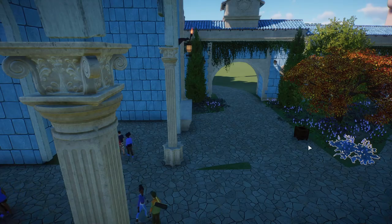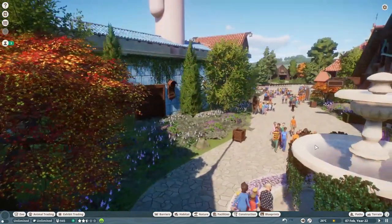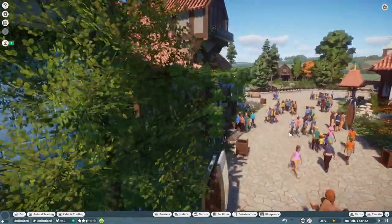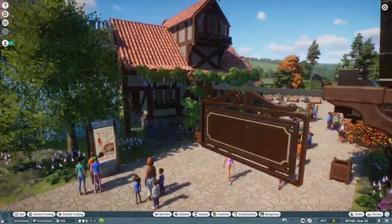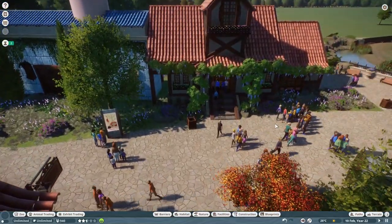This next building here on the left is just sort of a generic D&D type tavern. It's got a souvenir shop and some restrooms concealed inside.